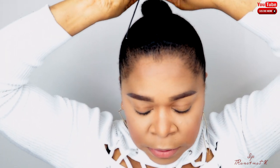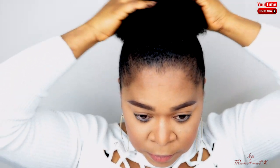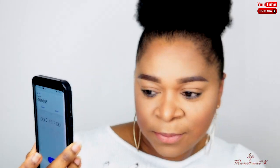This ponytail thing. Just to top it up. Oof. I should have done that before I talk. Okay. So, woo! Wow, I feel proud of myself, honestly.